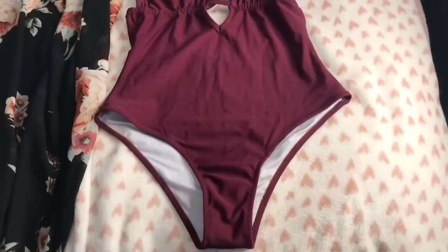However, I'm not crazy about the top. It does have a nice little dipped V front and it has this little piece that crosses over. So all in all, it is a cute bathing suit, but it's just not great for my body. This will not be one that I'm taking with me on my cruise.